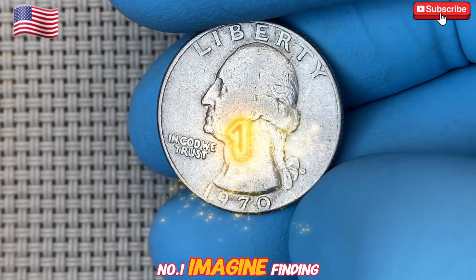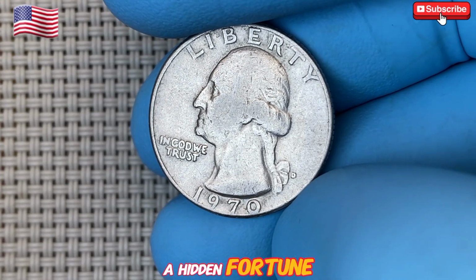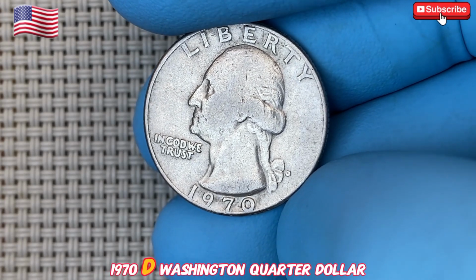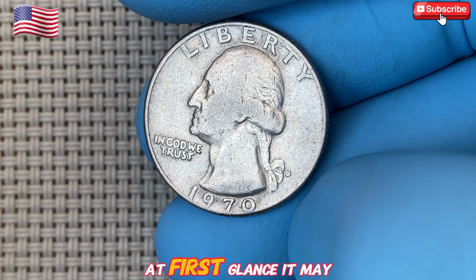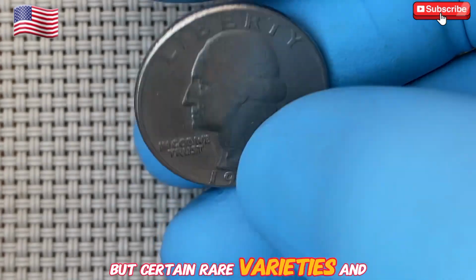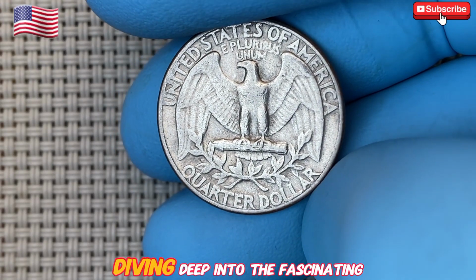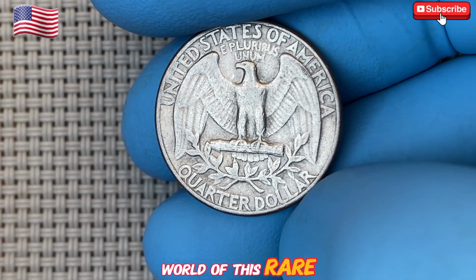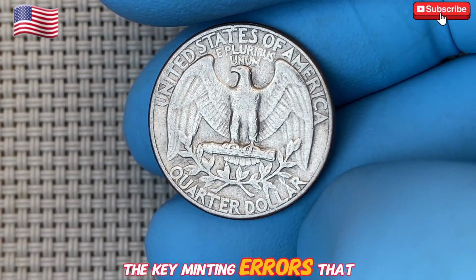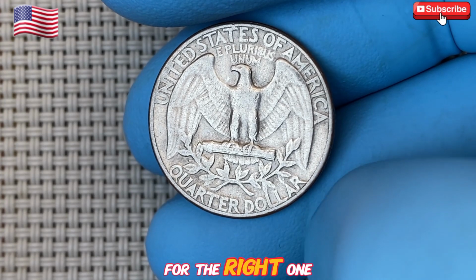Number 1. Imagine finding a coin in your pocket that looks ordinary but turns out to be a hidden fortune. That's exactly what could happen with the ultra-rare 1970 Washington quarter dollar. At first glance, it may seem like just another quarter, but certain rare varieties and errors make this coin incredibly valuable. Today, we're diving deep into the fascinating world of this rare 1970 quarter, how to identify it, the key minting errors that skyrocket its value, and why collectors are willing to pay thousands for the right one.